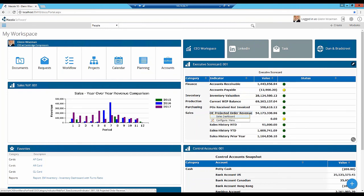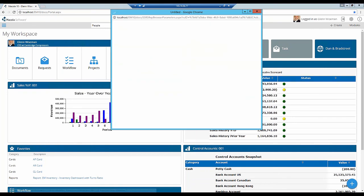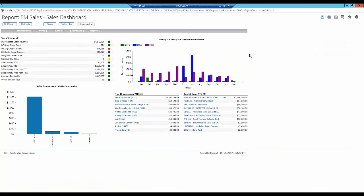So I could go and drill into a little deeper view of that $54,000. This will bring up a configured report. Shows me that 54,000. I could also, 54 million. I could also drill into it and see the detail of the orders that make it up. I can see my year-over-year comparisons, my sales for this particular month as compared to what it was last month, how my sales reps are doing with their particular totals, but probably more importantly, how am I doing with specific customers and what am I selling the most of?